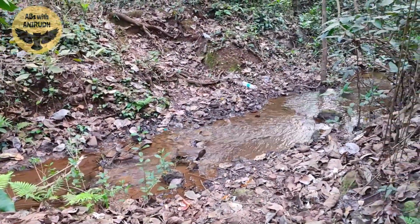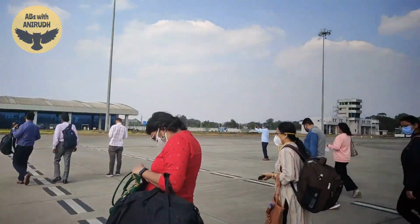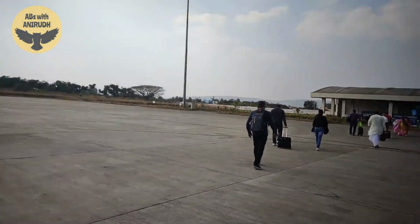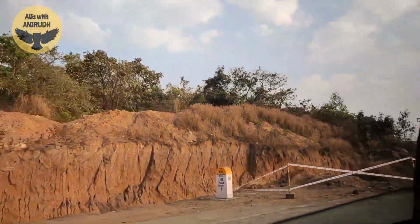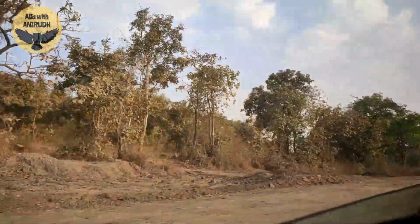So we took a plane from Hyderabad and reached Belgaum, and I could see the Western Ghats from Belgaum airport where we landed, and the Ghats were visible but very far away. Then from the airport we headed to Old Magazine House, which is a resort owned by Jungle Lodges.